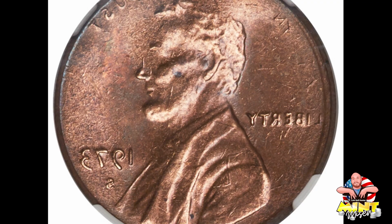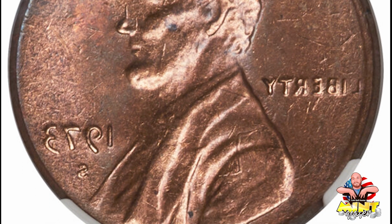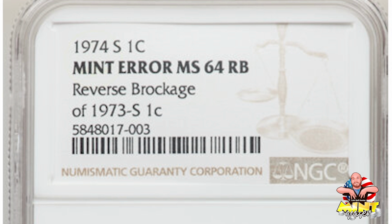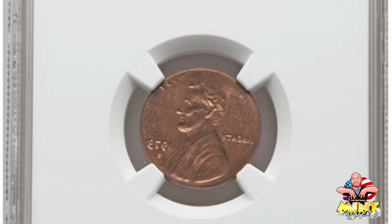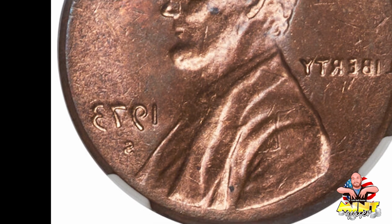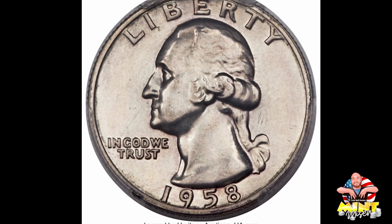According to PCGS, a struck 1973 S coin and a blank planchet were fed into the press at the same time. This is how this reverse Brockage coin was born. This penny was submitted to NGC for grading, and it came back mint state 64 with a red-brown color designation. This penny sold at auction for $11,400.